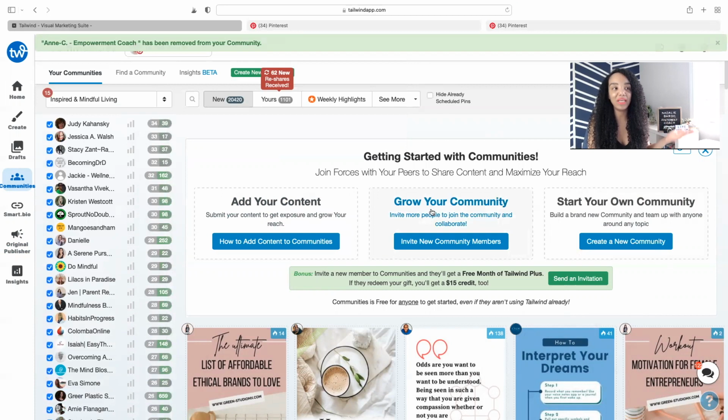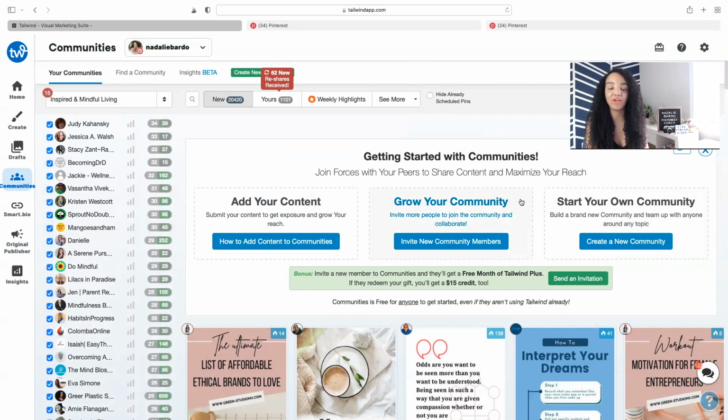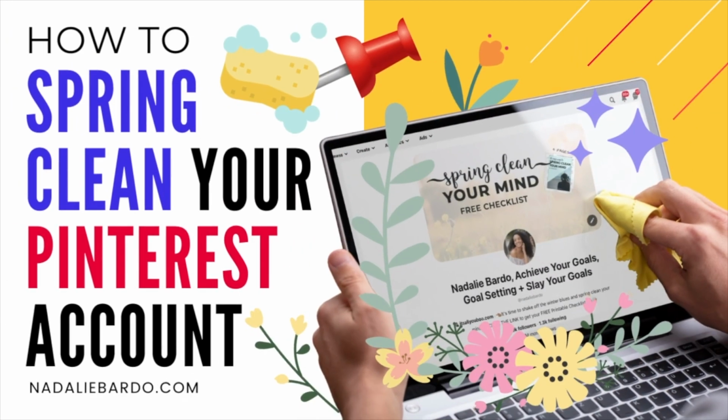And of course, once you leave some, especially if you're on a profile that only limits you to 5 communities, you can leave and then search to find some new ones. So there you have it. That's how to clean up your Pinterest account.